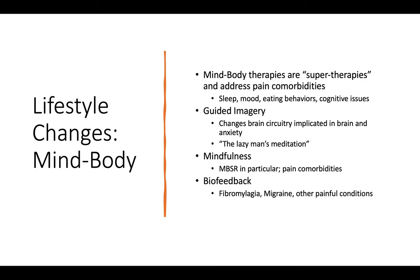Biofeedback has also been proven to be helpful for fibromyalgia, migraine, and other painful conditions, and there are many different types of biofeedback. Perhaps the one we're most familiar with is heart rate variability or even just pulse variability, but neurofeedback is another type of feedback that's more up and coming and found to be quite helpful.